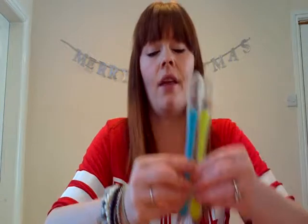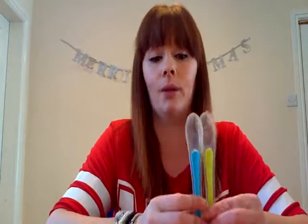I got these from Tesco. They come in a 2-pack, and I think they were about £3 to £4, but they're absolutely fantastic. I'm going to say fab then. It's fantastic.